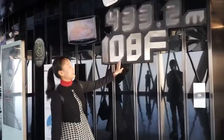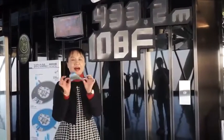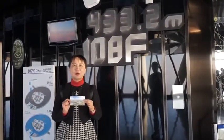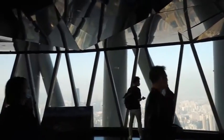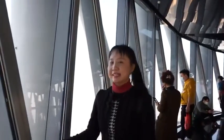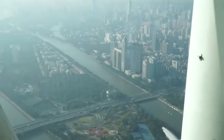Now we are at the 108th floor, reaching the height of 433.2 meters. I'm so excited to climb up here in Canton Tower. We are finally here, at the highest sightseeing tower in China and the third highest in the world. Looking around, it looks like holding all sides in a single place. Standing on the top of the world, the fantastic scenery of Guangzhou is fully unfolded below us.